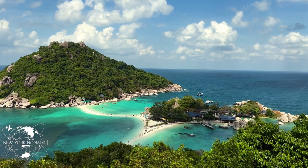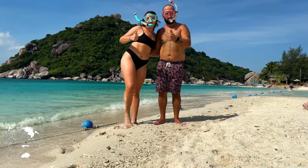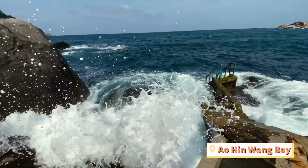After you take it all in, you can head back down to chill on the sandbars, and if you brought your snorkel, the Japanese Gardens is only about 25 meters away on the beach. Great hack for a 2-in-1 day trip. And I actually just found out that it's a plastic-free island. Nang Yuan and Koh Tao seem to have sustainability in mind.